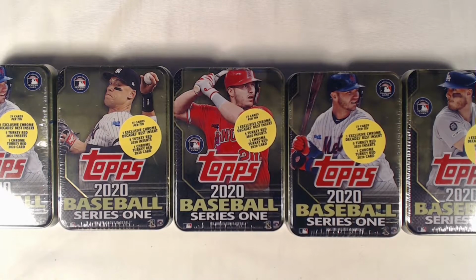Today I'm going to be breaking open some 2020 Topps Baseball Series 1 tins that were sold at Walmart and Target. I was able to pick these five up at my local Target. I got two Pete Alonzos, Aaron Judge, a Bellinger, and a Mike Trout. And one thing I like about breaking Topps always is looking for the short prints.